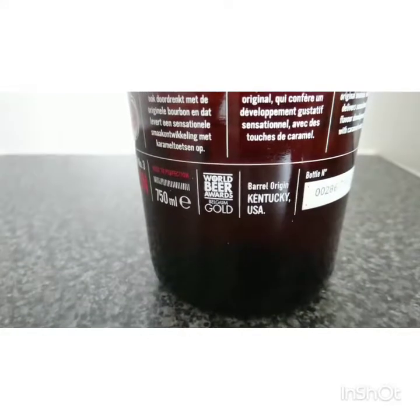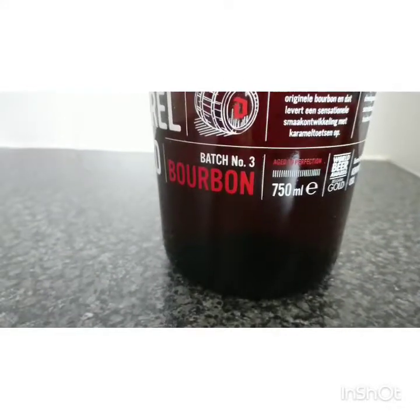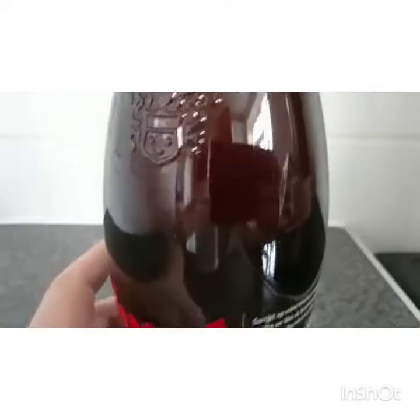There you go, look, barrel originating from Kentucky. It's already won gold in Belgium for the beer awards. Again, with the details, lovely. You can also see here as well, like the little emblem that's etched in. Nicely done. I think this is all the way around as well.